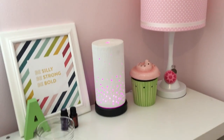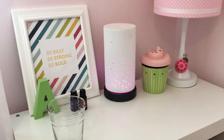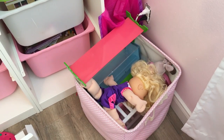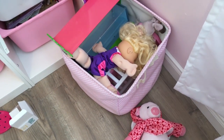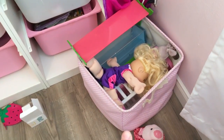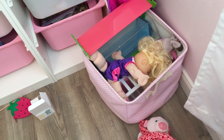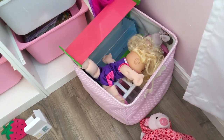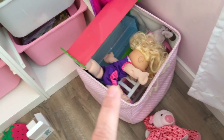So this is what the top looks like. I gotta take care of the oils and that glass I'd been using to fill up her diffuser. So then this bin here, my little guy again, he was playing in here. This is just all so real life, off the cuff. So this bin used to hold stuffed animals, and eventually a lot of the stuffed animals have gone into my son's room. He's kind of obsessed with stuffed animals. So these are the things that she has on hand.